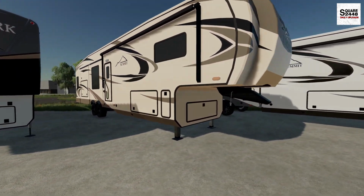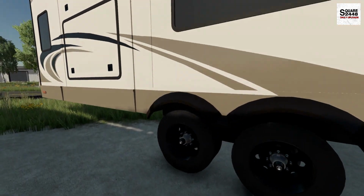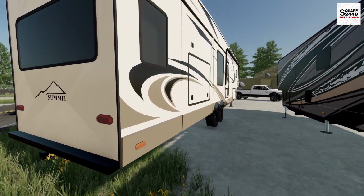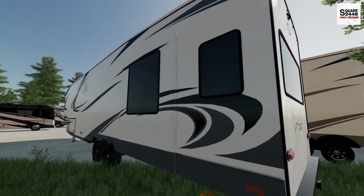Now, one thing about this one, you guys can see it has a lot of stabilizers here, but let's see. Oh, look at that. It is a Summit camper. I actually really like the color on this one here. Looks like we have the strong axles on it. Yeah, guys, I actually really like this one here. Even a hitch on the back. That is awesome here. Let's look at this one. It looks like this is another model here. Oh, yeah, I actually really like that one.